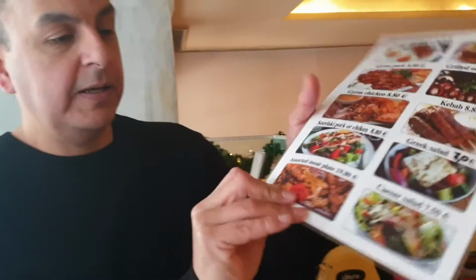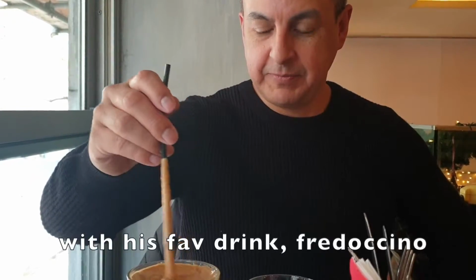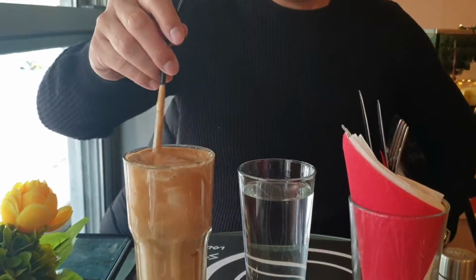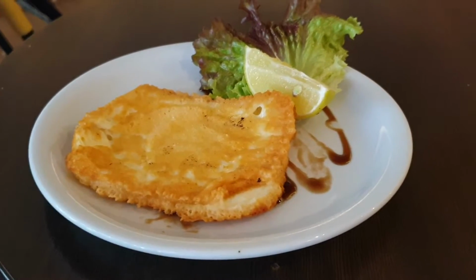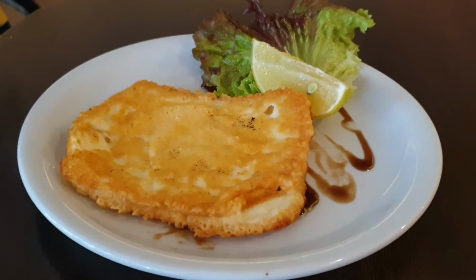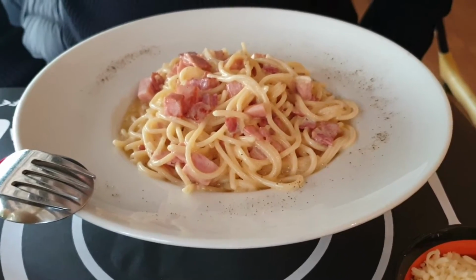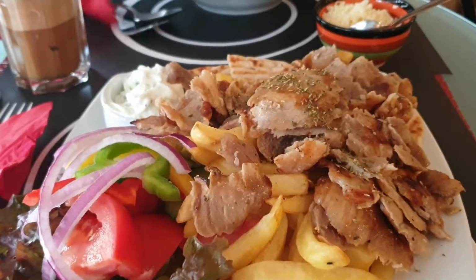What is it? Assorted meat. I thought you were going to get your carbonara because you're going to miss it. This is the saganaki. It's fried cheese. You eat it with the sauce and the lemon. We have it again. Gyro.